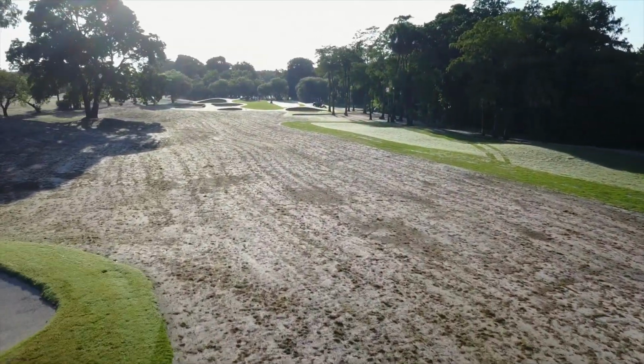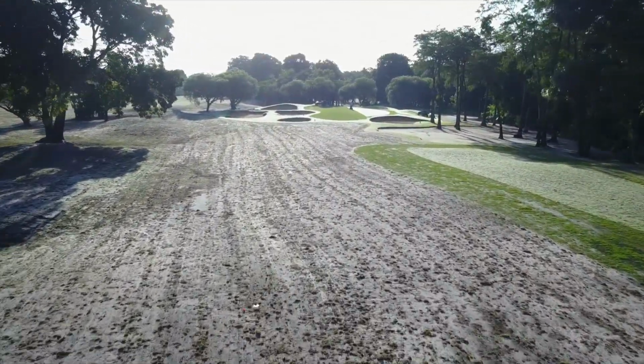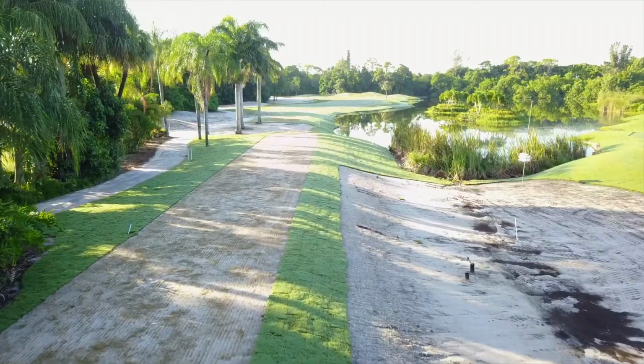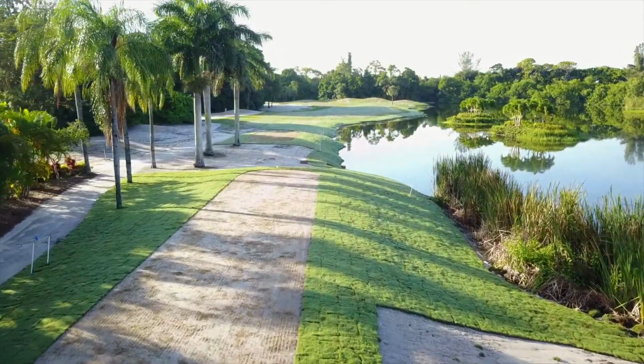Finishing the planting of grass on greens next week will give us almost 12 weeks of grow-in time before our projected reopening around the 1st of November. With that amount of grow-in time, greens should be in very good condition by November.